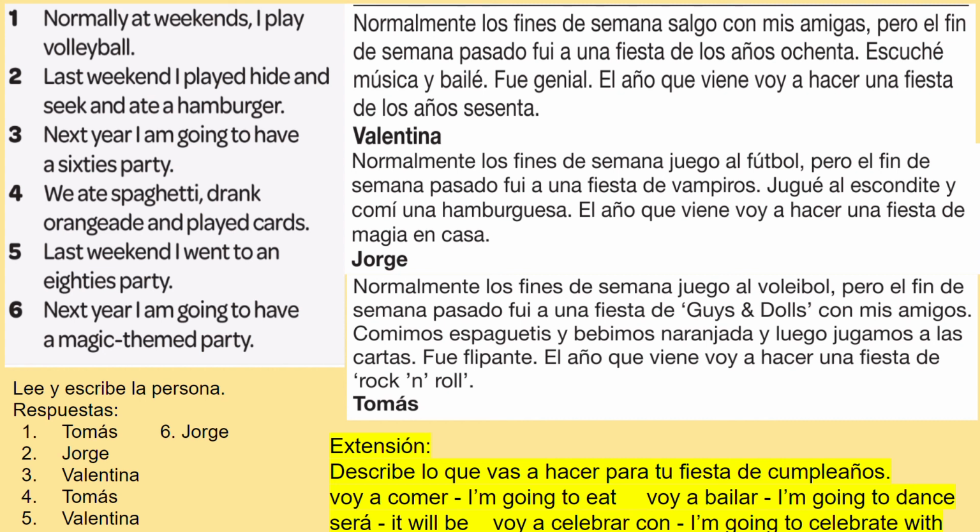So we'd love to know in Spanish what you are going to do for your next birthday. It doesn't have to be true. You can make it up. It could be your dream party or your dream holiday, whatever you like. But if you want to fill that in a Word doc or write it down and send us a picture, we would love to see it on Google Classroom.